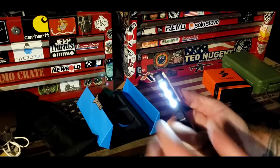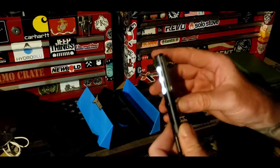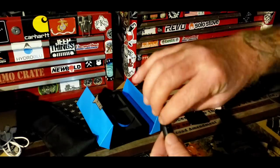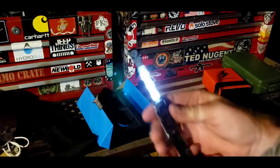That's just for regular lights. And then you can crack this open. Watch this. So you've got your lights on this side. Most pens don't do this when it comes to tactical pens. You have a reading light.